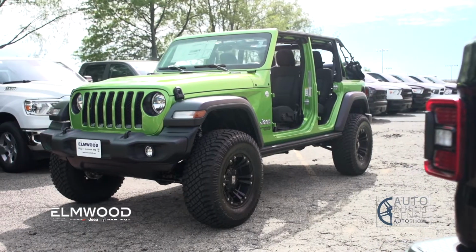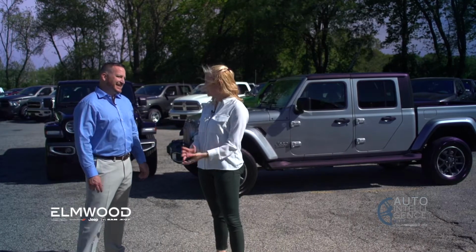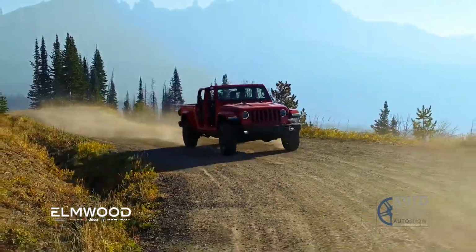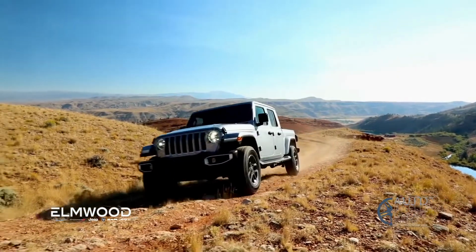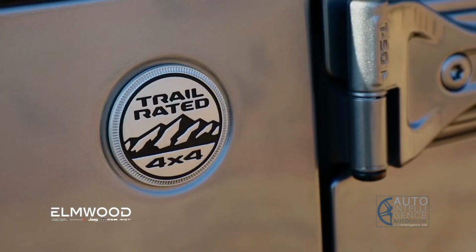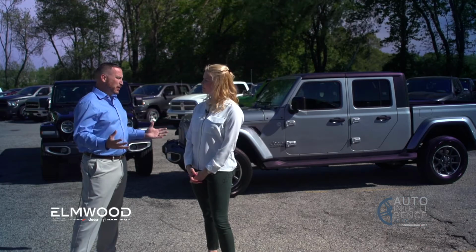Dennis, I know that the Jeep Wrangler is one of your most popular vehicles, and the Gladiator kind of looks like that, just with a truck bed. Is it really the same thing? It is and it isn't. That's a great question. They built the Jeep Gladiator from the ground up. It does share a lot of the same DNA as the Wrangler. They built it as rough and rugged and tough as the Jeep Wrangler, with the same off-road capabilities, the same trail-rated capabilities. But again, they rebuilt it from the ground up on more of a pickup truck platform.